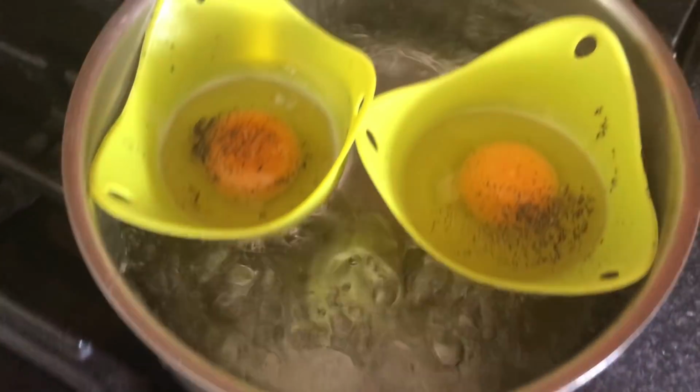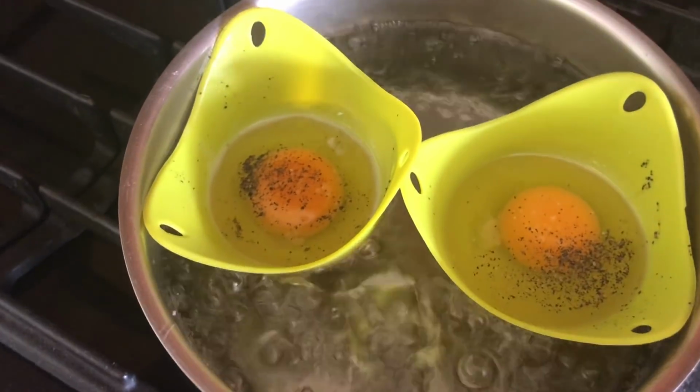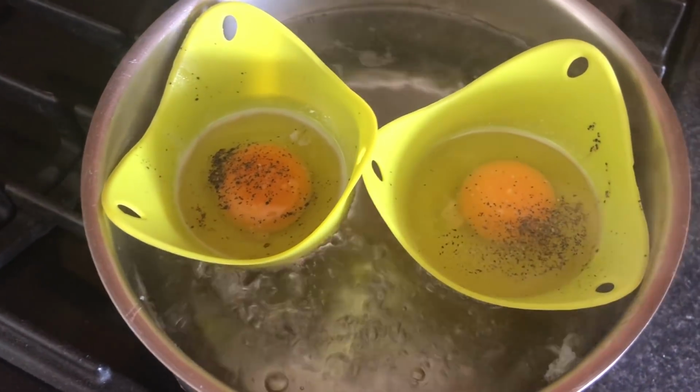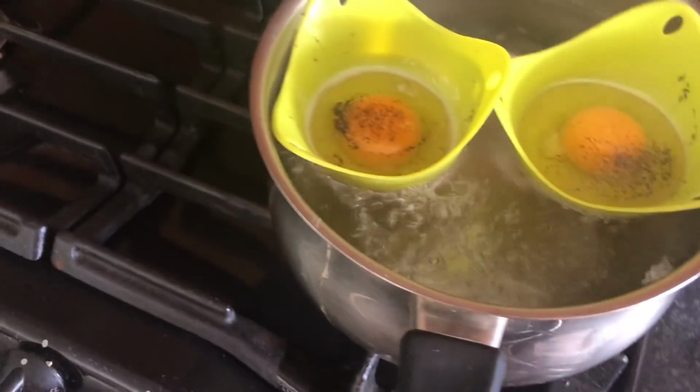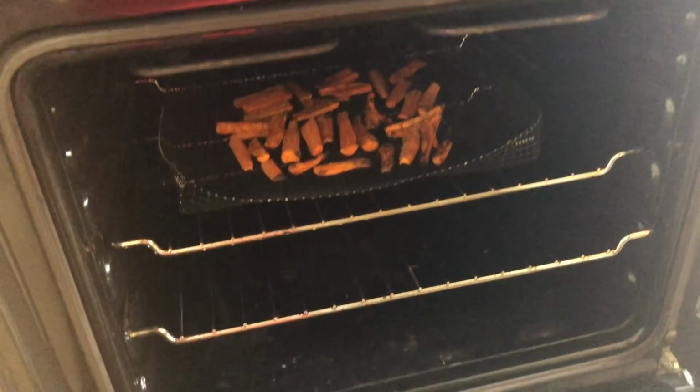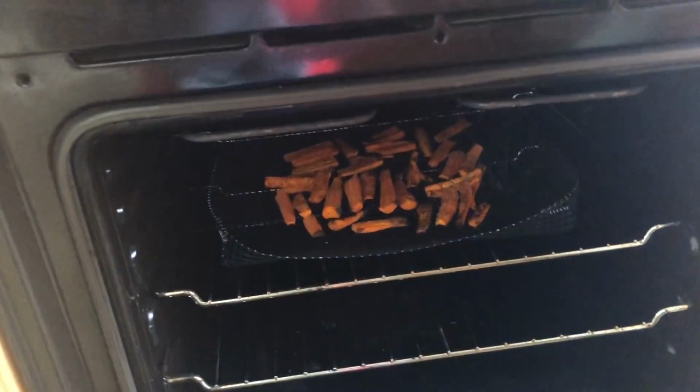They're doing just fine. I'm going to turn down the water a little bit. We shouldn't be boiling, we should be simmering. And I'm going to let the eggs sit there now for about 7 minutes, I think it is. But I'm going to try 7 minutes anyway and see how that goes. So the carrots are looking pretty good. I think they're ready. So let's have a look.